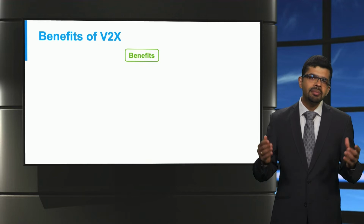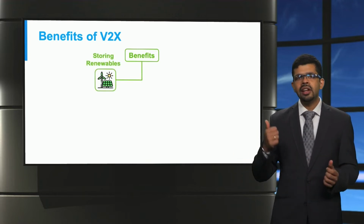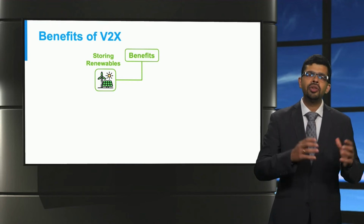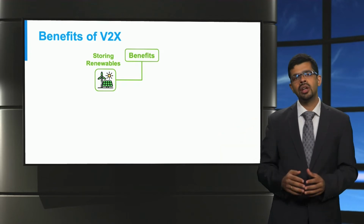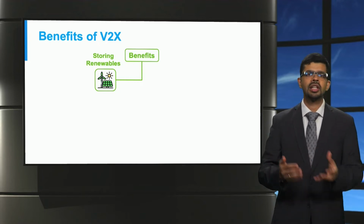There are several key benefits of vehicle to grid technology. First, vehicle to grid enables the storage of electricity in the car, especially from renewable sources, which leads to the dual benefit of managing the variations in the renewable energy production, but also reducing the emissions of electric mobility due to the use of sustainable sources of electricity.